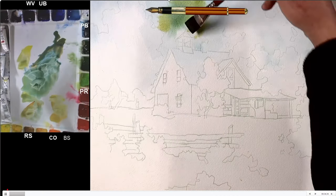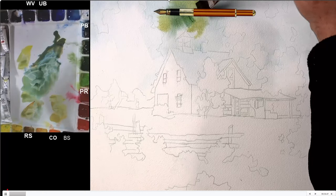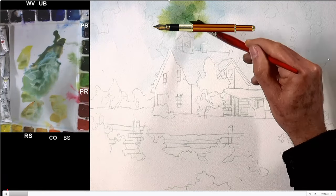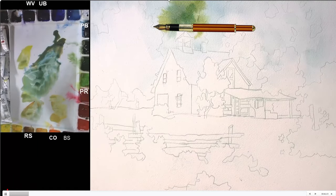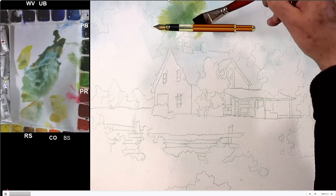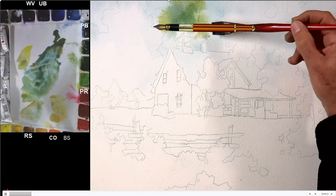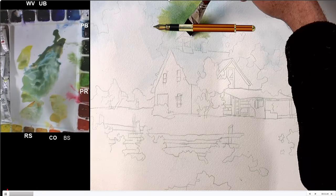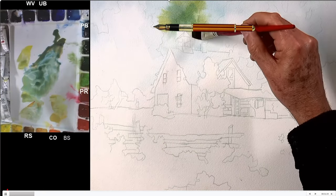Yeah, you can see over here, there's a pencil mark, which is the contour of that tree. I put the paint in the middle of the shape, and you can see it swims about 1/8 of an inch or so. And so I'm waiting for that to suck up the water a little bit, and then I can control it.